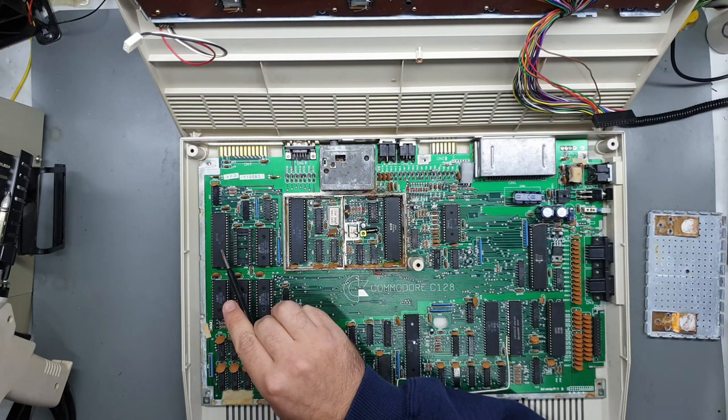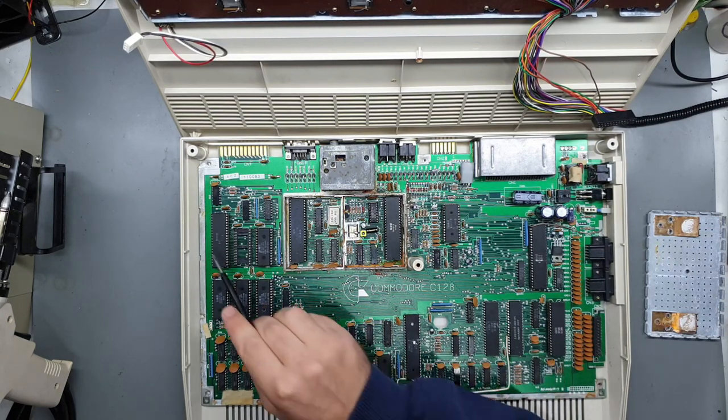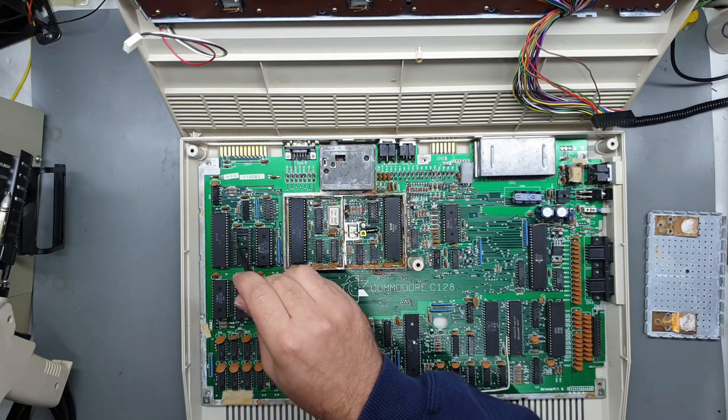there's a 6526 CIA here and another one over in this corner. So same as Commodore 64, two of those. There is this empty socket at U36. Now this is empty from the factory. It's actually designed to handle a function ROM.